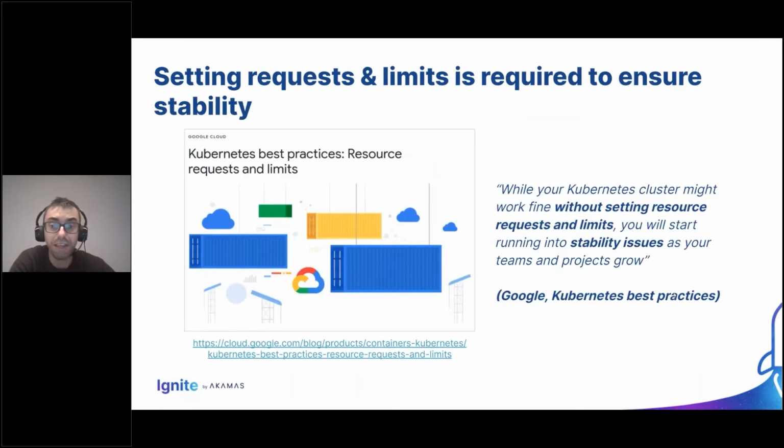The answer is actually no. Remember, CPU limits exist for the purpose of ensuring that applications can run fine and coexist without performance interference. If CPU limits are removed, a single runaway application can completely disrupt the performance and availability of your most critical services. This best practice is also recommended by Google itself. Properly setting your CPU requests and limits is critical to ensure your Kubernetes cluster remains stable and efficient over time.